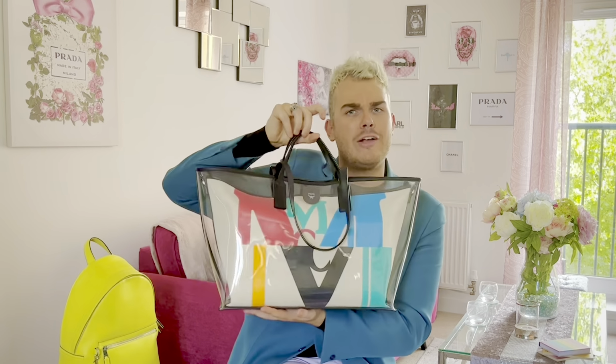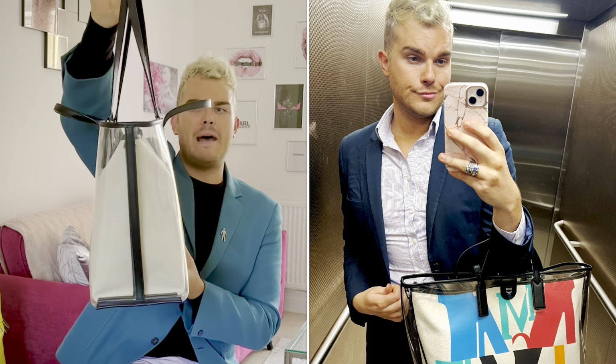So, without further ado, let's get started with a brand that my bag of the day is actually from. My bag of the day, my MCM RN Shopper. This is a double-handled bag.